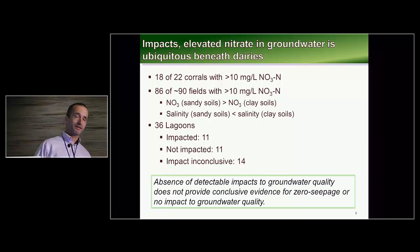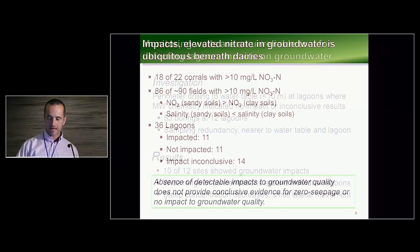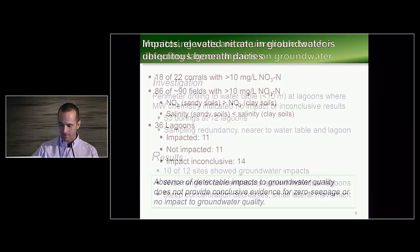Also importantly, for the interpretation of those kinds of results, the absence of detectable impacts to groundwater quality does not necessarily provide conclusive evidence for zero seepage or no impact to groundwater quality. So monitoring wells may actually not be the best tool for looking at these impacts.